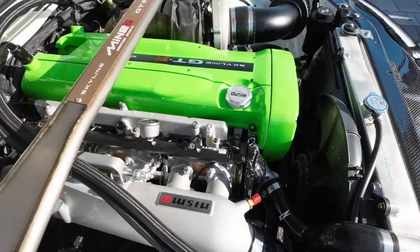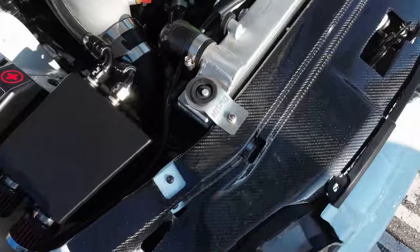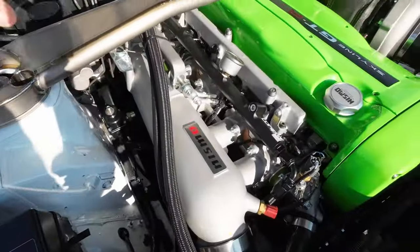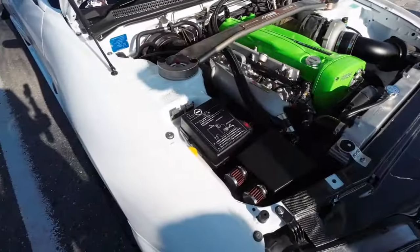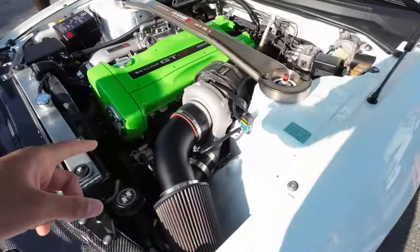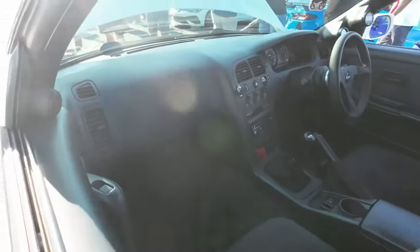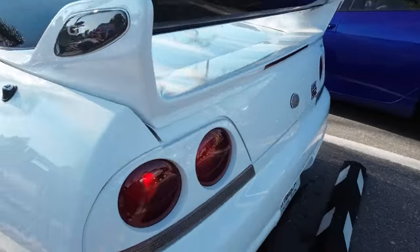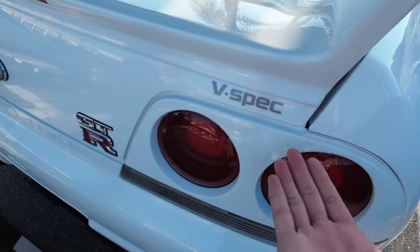RB engine, cover painted green. Everything aftermarket. It's got Nismo stamped on here. Look at how fat that strut tire brace is. It's about like 3 inches thick. Aftermarket air intake, Garrett turbo, big one too. Right-hand drive, this is actually in fact a Nismo version. Actually looks real nice, not even a Nismo, it's also a V-spec. Take a look at that.